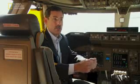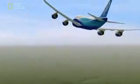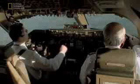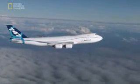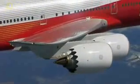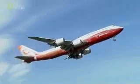I just release back pressure on the column and let it migrate towards the center, and sometimes I just drop my hands to my sides. The airplane recovers just fine all by itself. Thousands of workers have put together 6 million parts to form this one aircraft. She's conquered everything the test pilots could throw at her. She's survived manufacturing delays and deadlines. For just $333 million, you can have a brand new Boeing 747-8 all of your own.